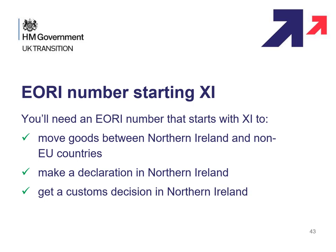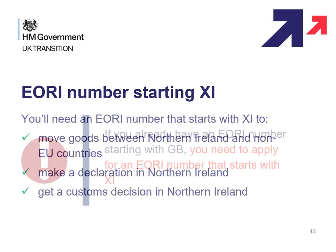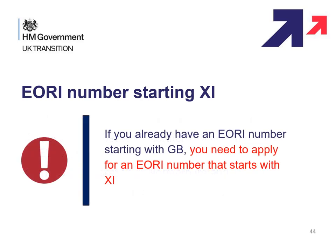You'll need an EORI number that starts with XI to move goods between Northern Ireland and non-EU countries, make a declaration in Northern Ireland, or get a customs decision in Northern Ireland. If you already have an EORI number starting with GB, you need to apply for an EORI number that starts with XI if you haven't already received one from HMRC in the post. It takes 5 to 10 minutes to apply, and you'll get your EORI number that starts with XI within 4 working days.